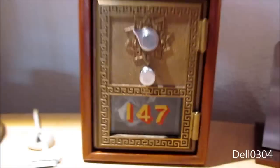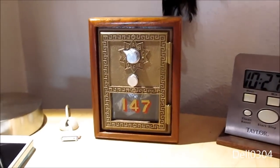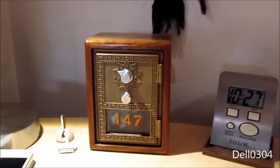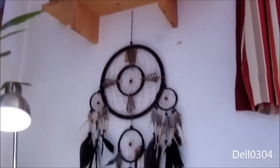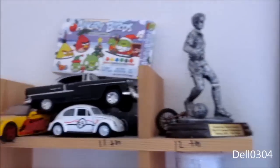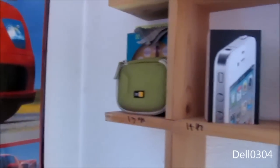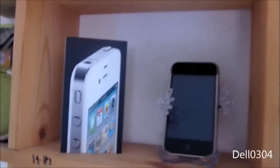So there's that. Then we have a P.O. Box bank there, which is kind of cool. It's from like 1966. I have a whole video on this thing, so if you want to see it, go ahead and search for it. We have the world's largest dream catcher up here. And then up here we just have an old camera, a bunch of crap, and a camera bag, which is for my other camera because this camera is far too large to fit in there. iPhone 4 box, an old iPhone 3GS, a couple more Apple things there.